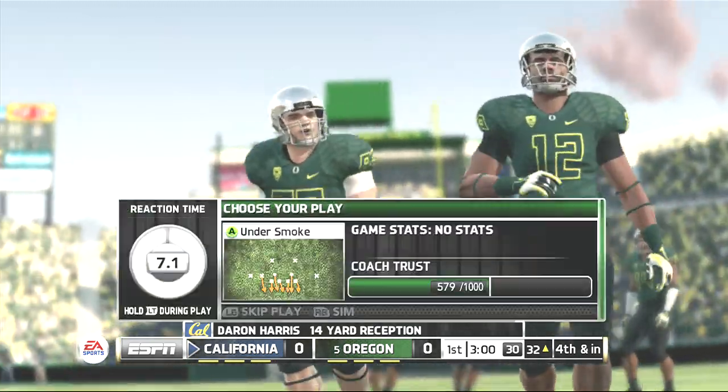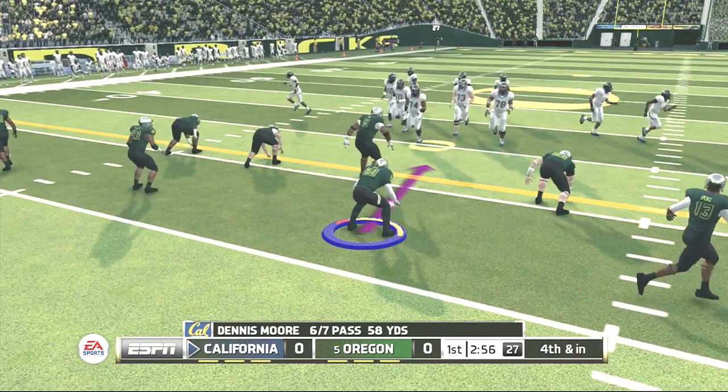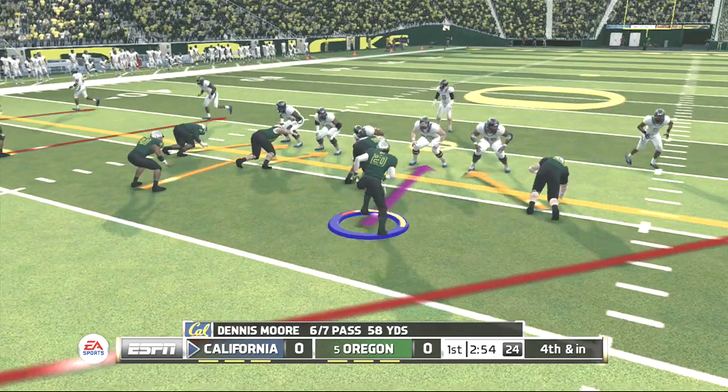It's the sophomore that's got it. And they'll get him in the backfield. Loss of three. Not much going on there. Those kind of plays will not work against this defense. You can be sure of that.